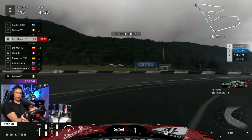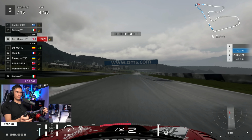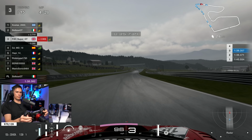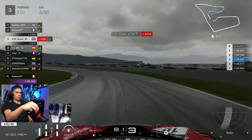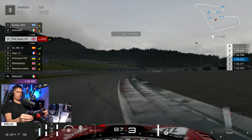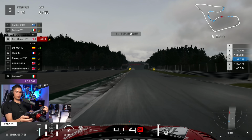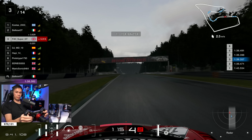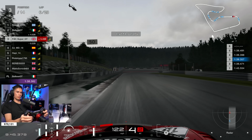So back up the inside of DJ here, into turn 3, lap 4, and back to P3. It was a really good battle between the two of us, and I was quite happy to get in front and try to pull away, although that would not be easy. See here, trying to take that curb line across that corner exit just does not work, or I could not make it work, let's say.